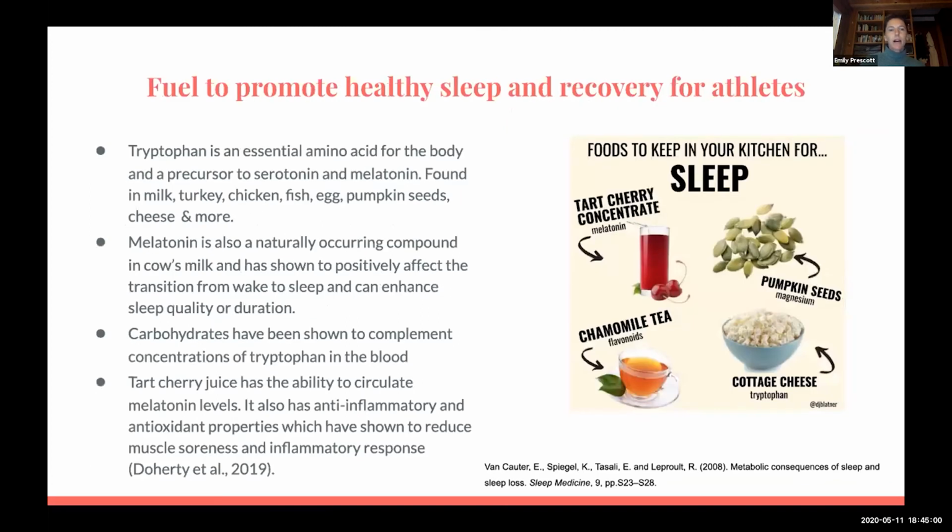And then one important thing for athletes is fueling their system. You can fuel for your matches and your competition and your practice, but you can also fuel for your sleep. A couple of things I found interesting. There's so much research on this that it's hard to find what matters, so I picked a couple of things that I thought were interesting.